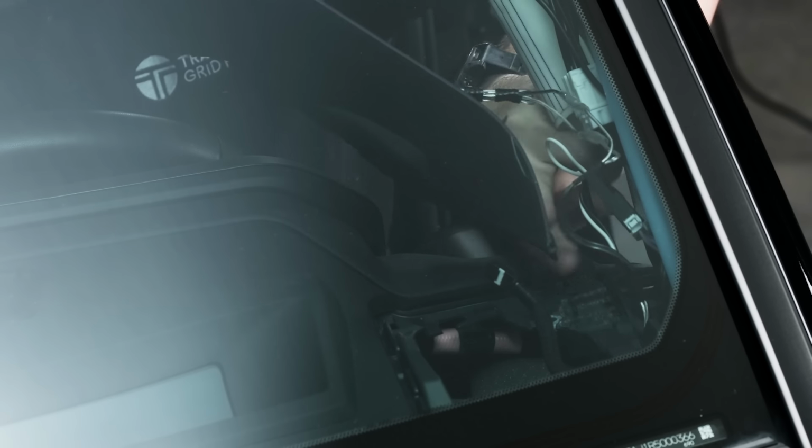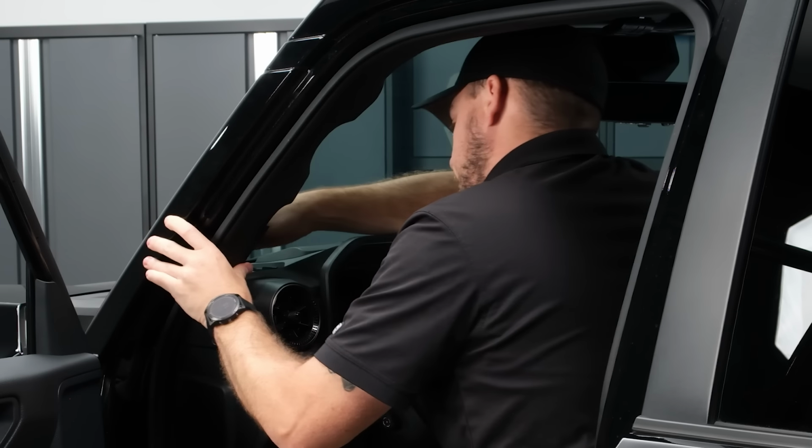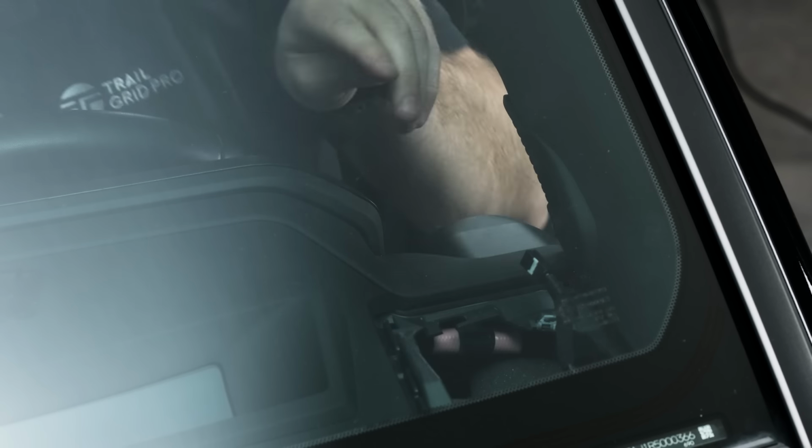Now we can slide our A-pillar trim back in place, line up the 2 tabs here on the bottom with the slots in the dash. We can push that back into place for right now. Make any final adjustments to your crossover.